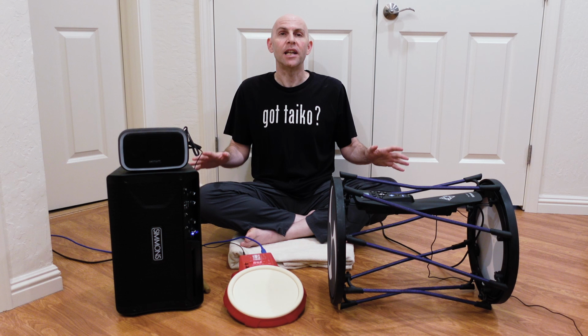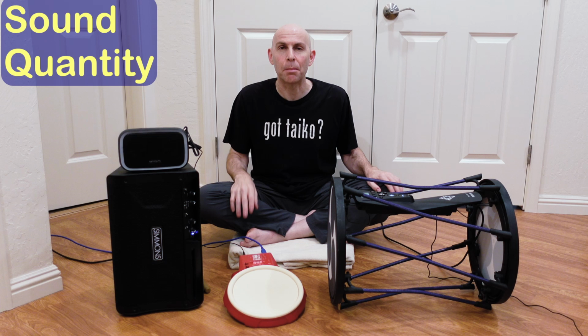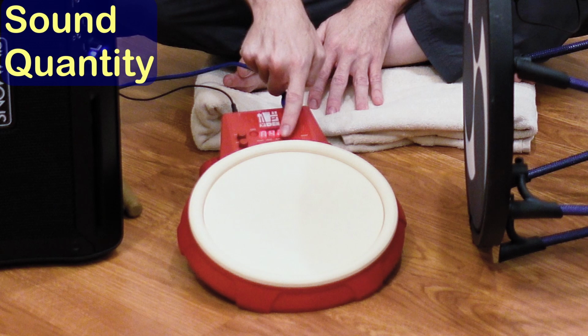Okay, next up, we're gonna talk about the different sounds that you can make on these, starting with the quantity of sounds. How many sounds can you get from both devices? The Timbre Taiko comes with 8 preloaded sounds. You get 2 nagado or chudaiko, you get 2 okedo, you get 1 shime, over here is 1 odaiko, and this one in between the shime and odaiko is essentially 2 more okedo.